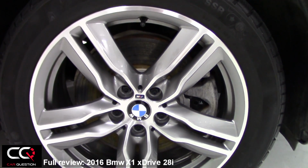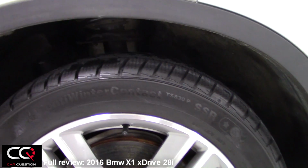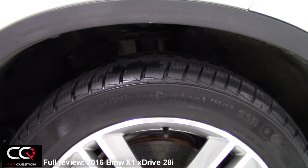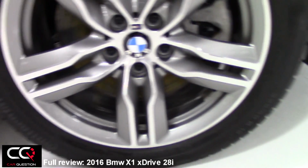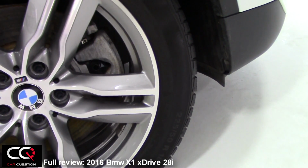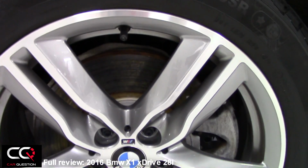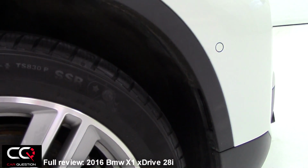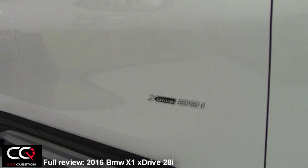For the wheels, we've got 18 inch wheels. This is probably the last time that you're going to see winter tires on our test car. This is a Winter Contact SSR, so it's not a bad tire, it's a performance tire. Size 225/50/18. I love the color of the wheels right now. You can see the big brakes just behind that, and also all around the wheels you can see in the fender that there's good insulation, so good material to protect the interior of the car.